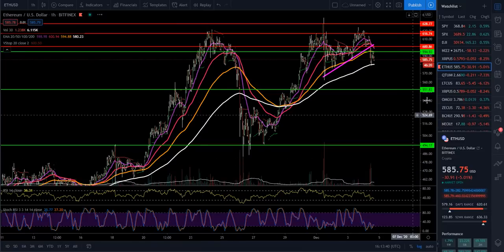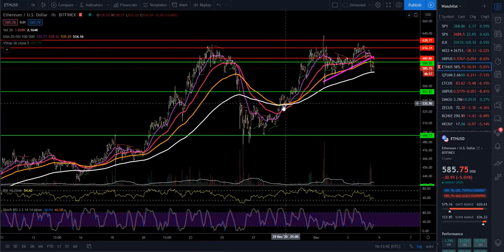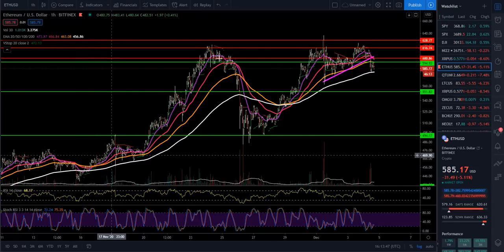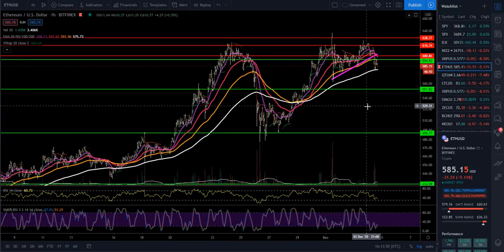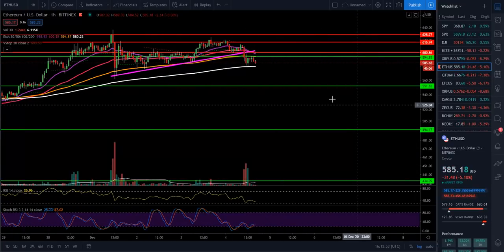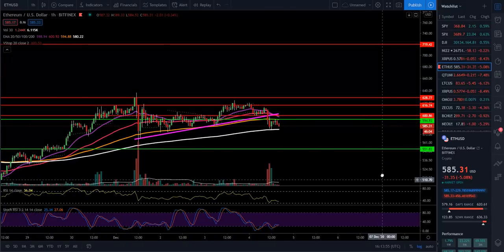And also when you get up above that, many times that can be a great buying opportunity. And you see we had a nice run here. Back here, once we got up above it, had a beautiful run. So really keep an eye on that 200 moving average on the 1 hour time frame. It can do a lot for you. But in terms of support, those are the areas I'm going to be looking at.